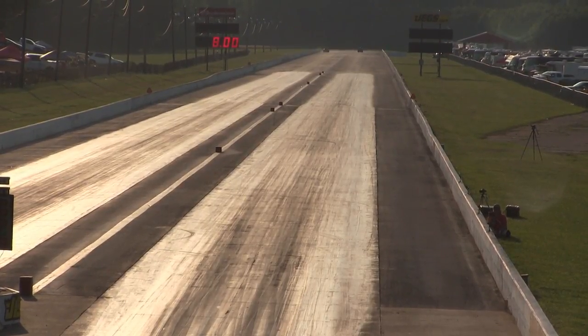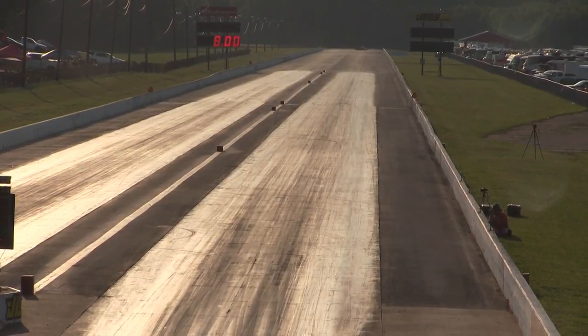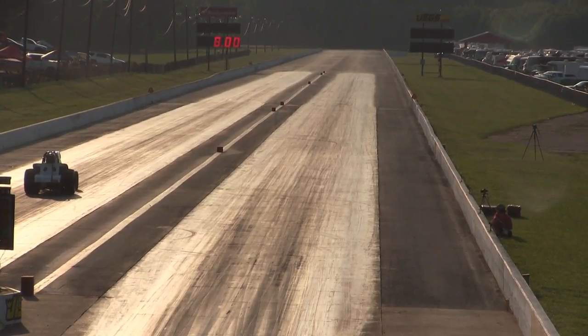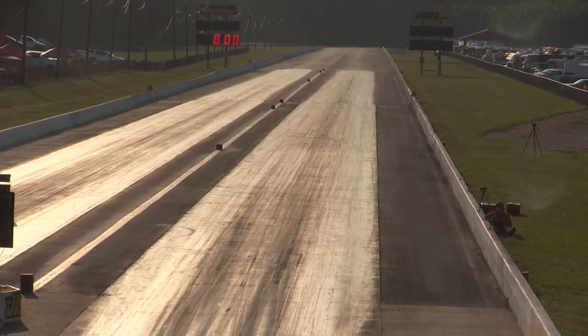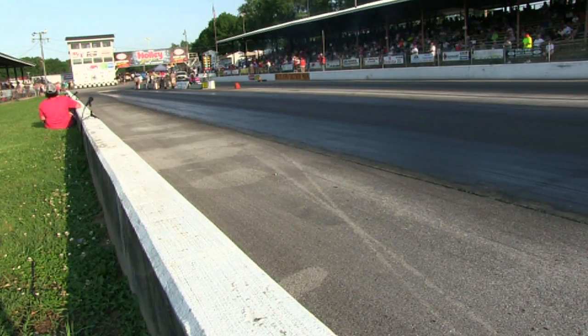Pat Lamont, 8.0 is what he dials. 23T with a Chevy 500 big block, out of Lake Villa, Illinois. Pat Lamont on a single run. His index is 8 flat.